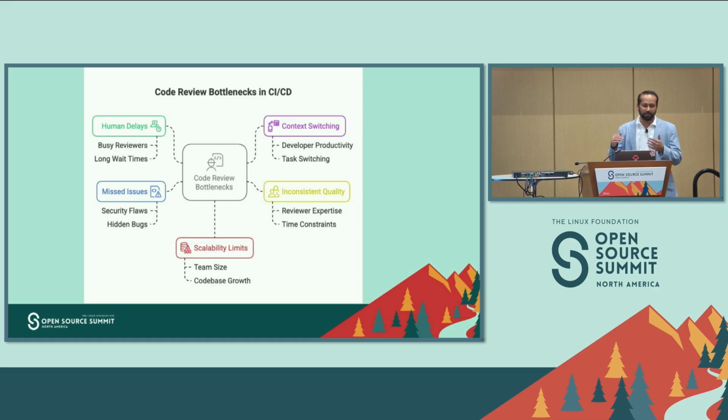The biggest bottleneck is the human delays, right? And also the inconsistent reviews, because everyone has different expertise and a different style of reviewing code. So there's not a standard way you get a review for each and every change. That's another problem. And when context switching is happening for the reviewer, it tends to happen that some issues slip in, and those go to production.